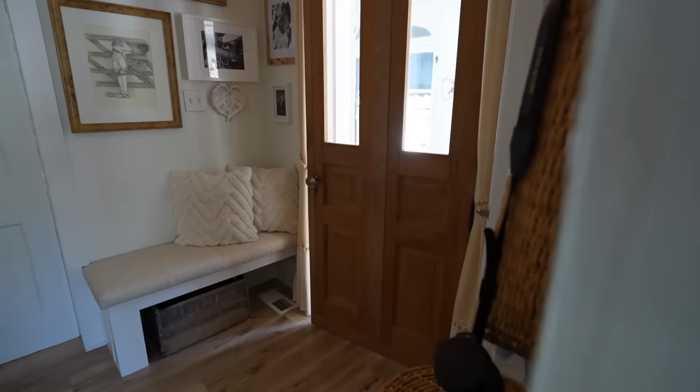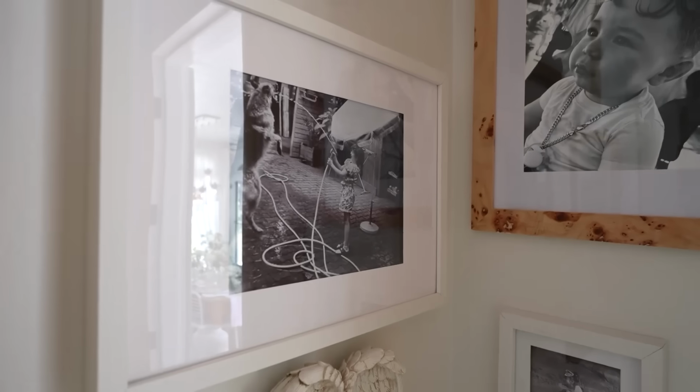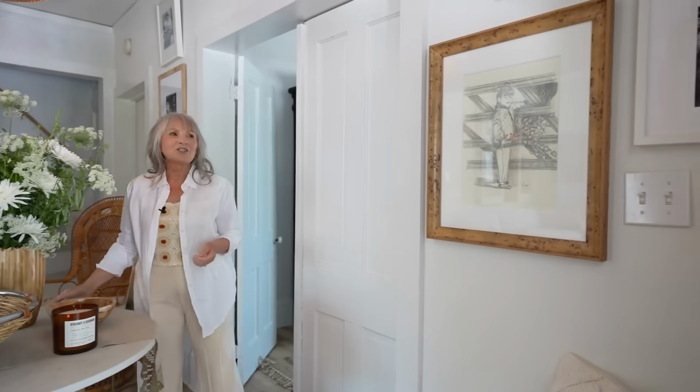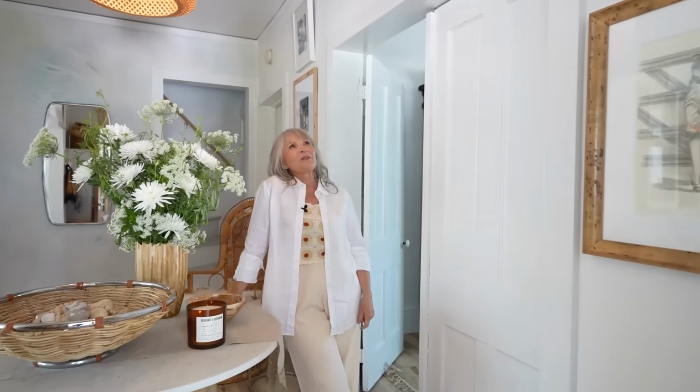You'll probably notice I have a lot of photographs. To me, photographs are my art. I love black and white photographs. And it's all my family, you know, they're all my children and my grandchildren. And I struggle with which ones to keep and which ones to hang up.